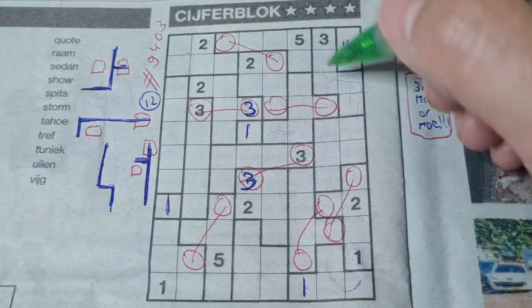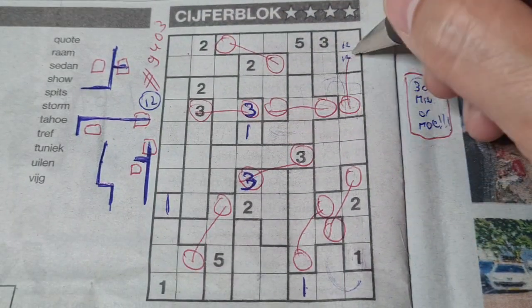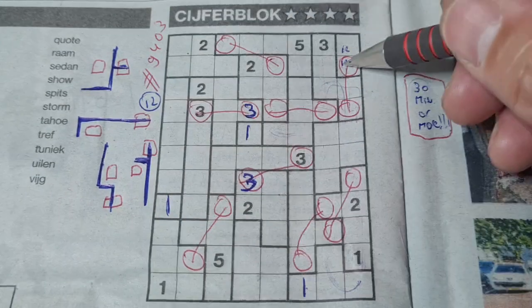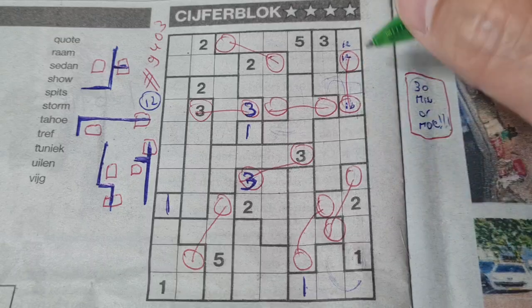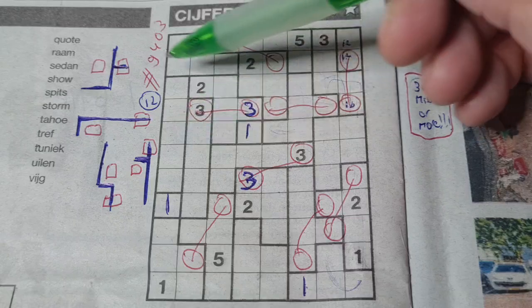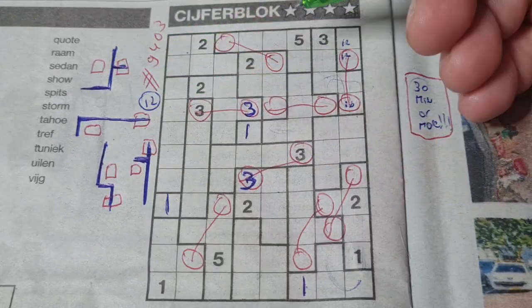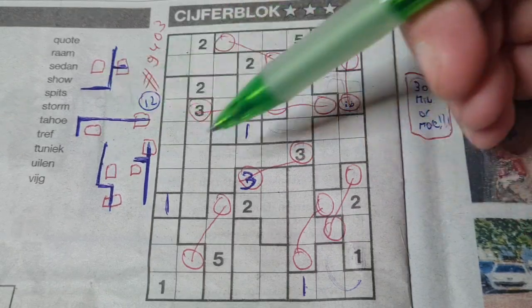When you see this kind of shape, remember that this box has the same number as that box. So this box has the same number as that box. So in this case, it's a 1 or a 2 here. And those are the shapes that you need to recognize in this puzzle. We have 1, 2, 3, 4 shapes, figures, structures, or constructions that you need to recognize. Maximum 6, not in this puzzle. In this puzzle, we have only 4 of them that you need to recognize.